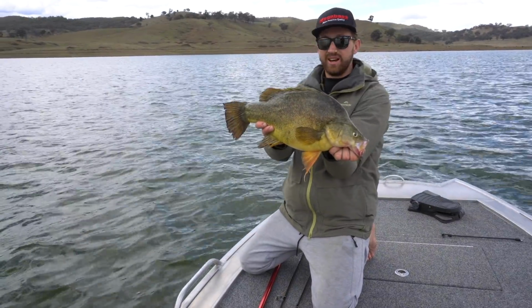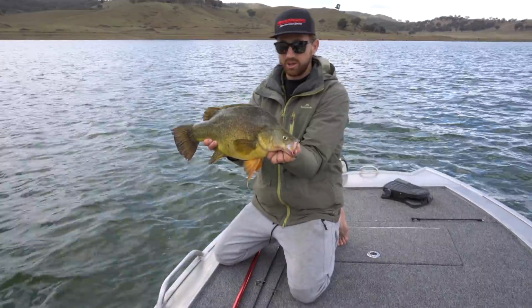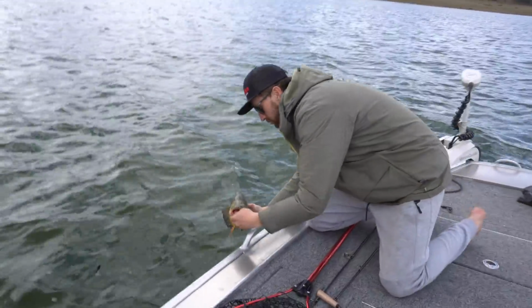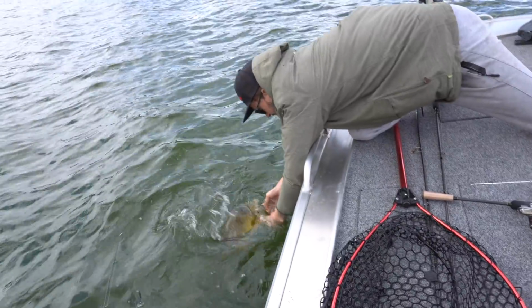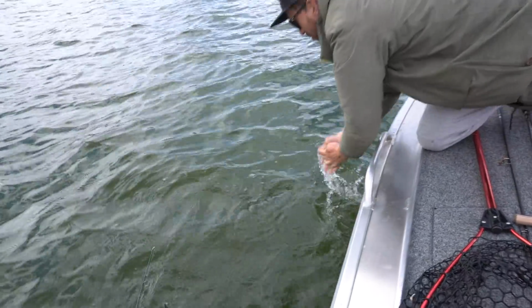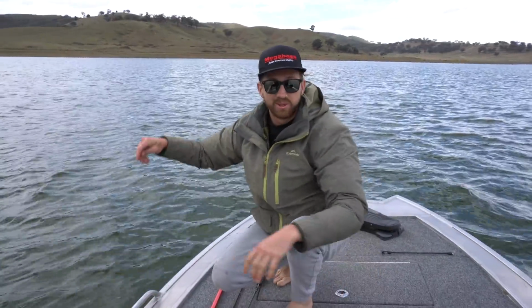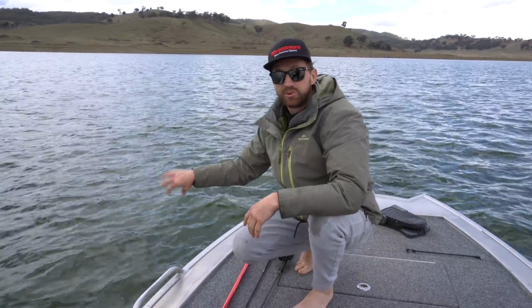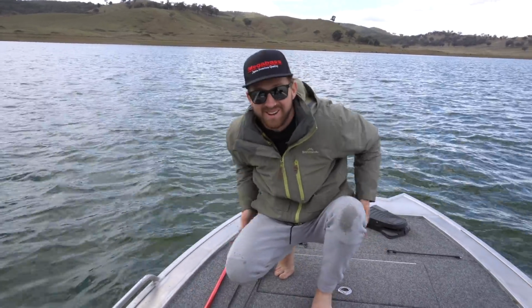Here we go, measured 53. Pretty short, stocky fish. Thought it was actually a little bit bigger, so we're gonna get him back. Keep swimming. Look at that. Look at how gold he is. These fish school up in big numbers, especially this time of year, so we're gonna get back at it and see if we can stick one more, and one for the bloke behind the camera.